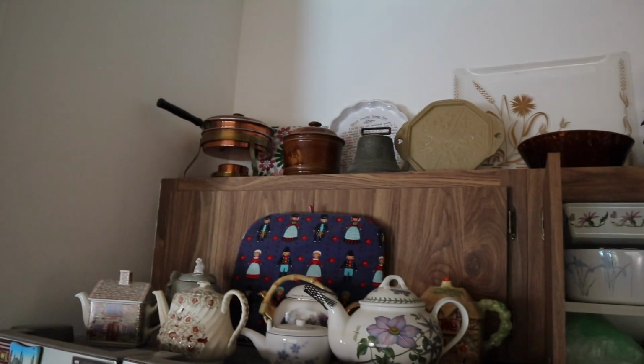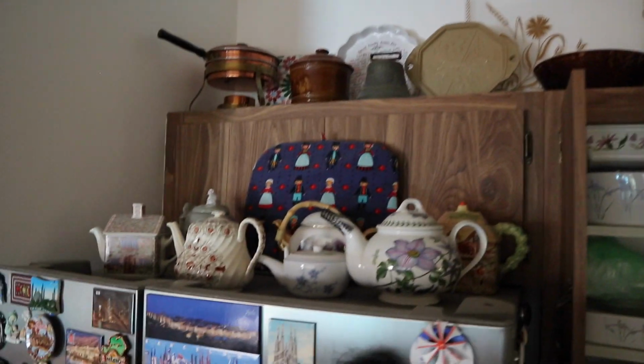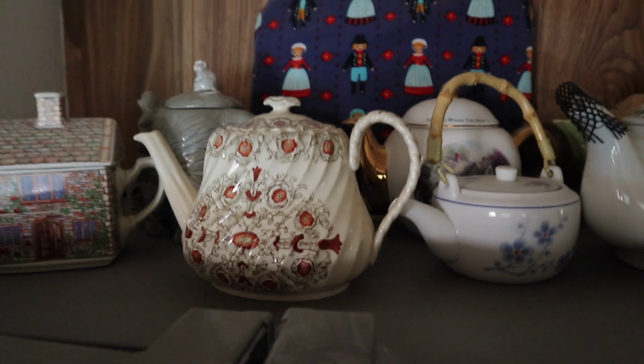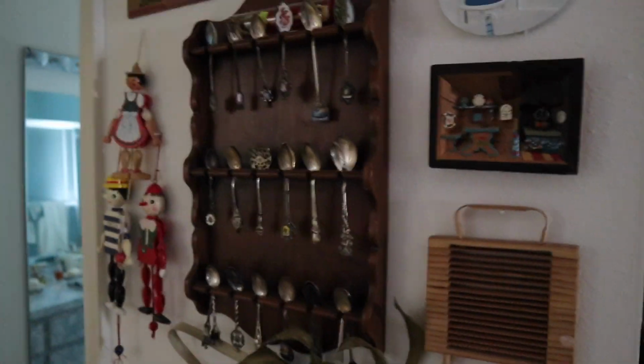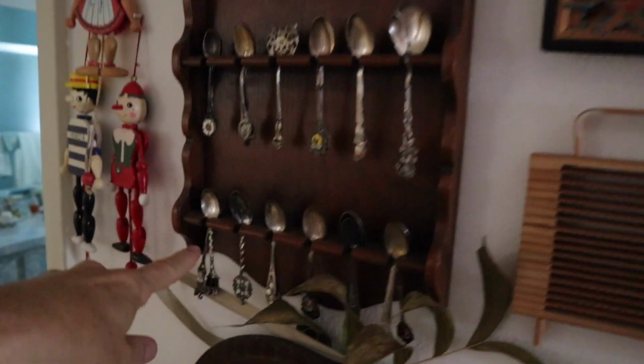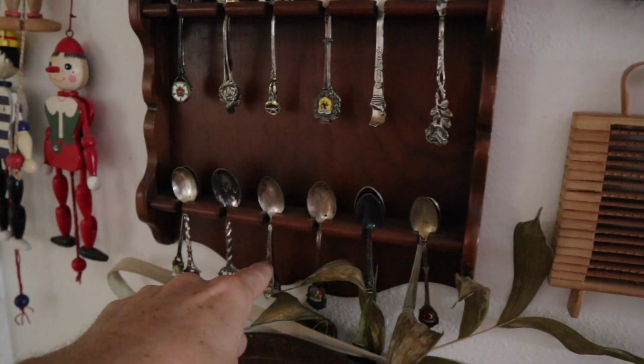Things up on the top shelf, I do see some old brownware. I see a Spode teapot here. I see some other novelty teapots. We've got the clock, we've got a crock, we've got blue glass jars. A spoon collection here. We'll look through some of these older ones to see if they might be sterling. I have a hunch this one right here is, for example.